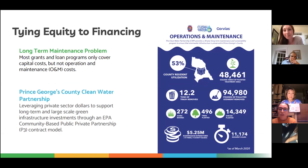So by now we can all picture the many benefits that green infrastructure affords, especially when introduced thoughtfully. However, without planning for maintenance and operations, the benefits may not be long lasting. The solution to long-term maintenance costs is usually financing, and most grants and loan programs only cover capital projects instead of the ongoing operations and maintenance costs. These costs can become a major burden on many communities with limited resources. If investments in green infrastructure aren't maintained, they don't meet their purpose and the community cannot fully benefit.